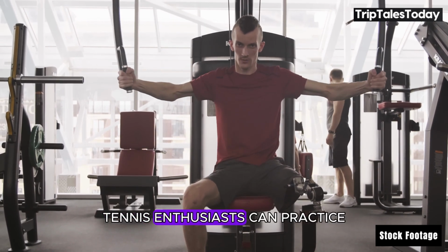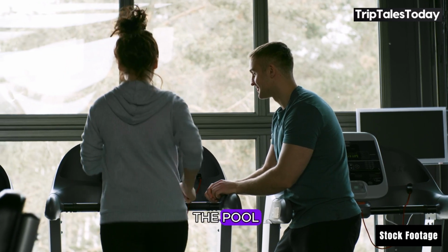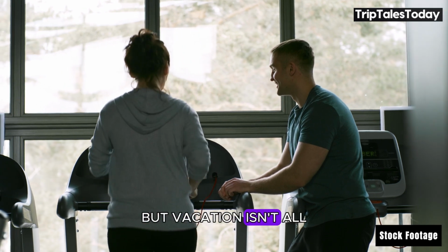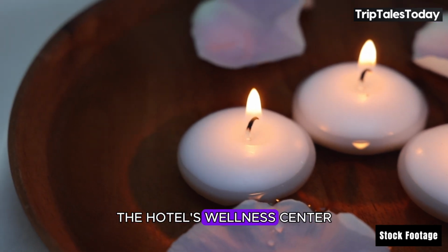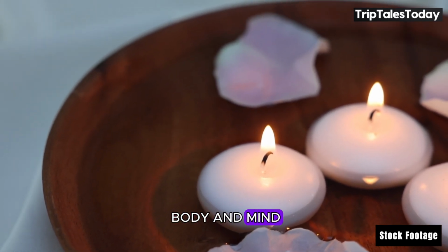Tennis enthusiasts can practice their serve on the hotel's courts, while water aerobics in the pool provides a fun and low-impact workout. But vacation isn't all about exercise. It's also about relaxation. That's where the spa comes in. The hotel's wellness center offers a range of treatments designed to soothe your body and mind.